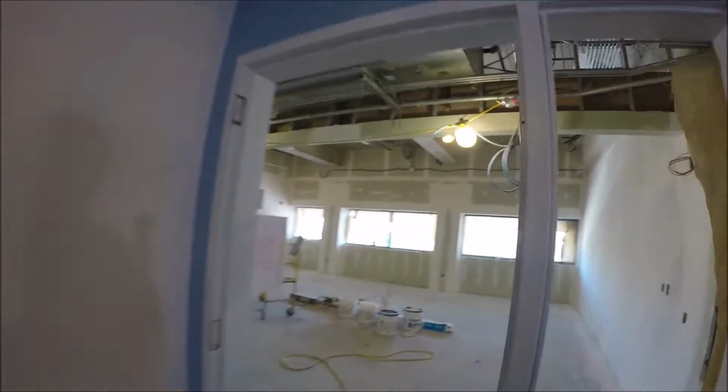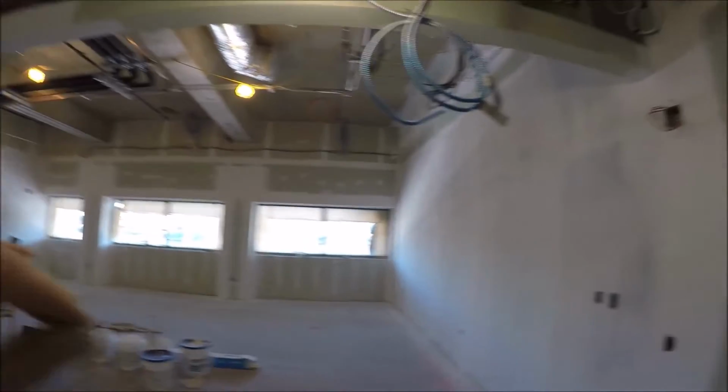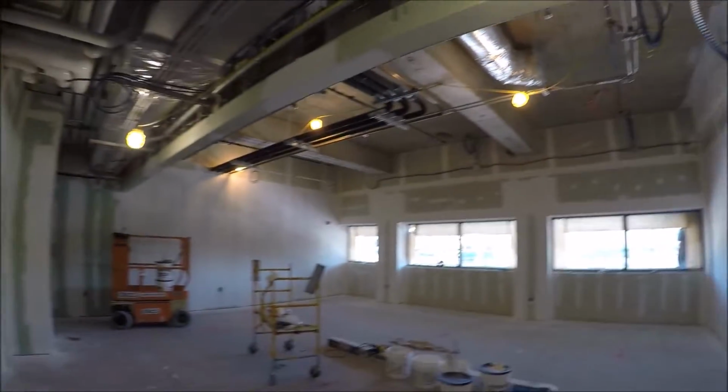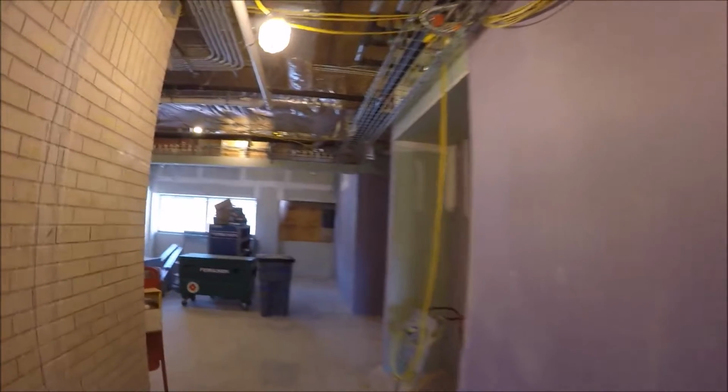Quick peek into the labs. Actually, there is still some painting to be done. We've got some primer in here, right? All the drywall is completed. Stair A, second floor. Okay, we can see a little less taping here. The drywall is installed.